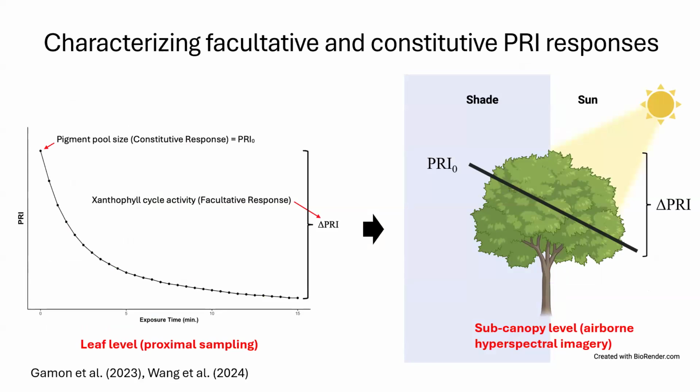So if I understand from the discussion or summary slides correctly, there's a smaller capacity for photoprotection in evergreens, so like a slower response. Are there implications for climate change, how that would affect evergreens versus deciduous trees, or is that kind of separate?